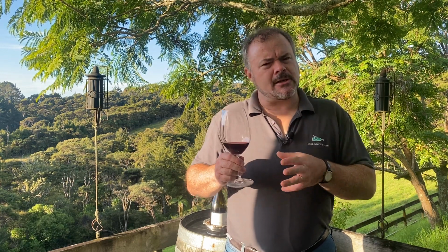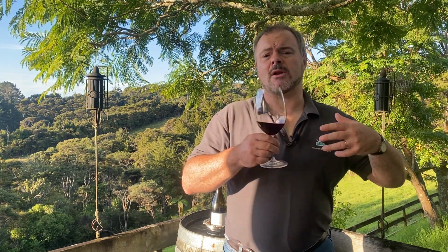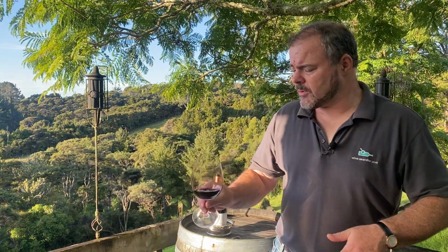I think 2020, which is the vintage we've got here, was quite an early vintage. It came about 2 weeks earlier than is normal for picking in this area. As a result, the wines have a lovely freshness as well as a good maturity. They're not overly ripe. There's not a curranty nature to them. That's my understanding anyway. So let's have a look at the wine, shall we?